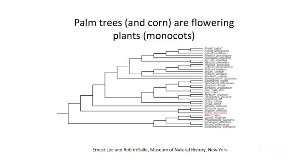Palm trees are actually monocots. This is a branch, an order of flowering plants. So flowering plants you'd be very familiar with. And monocots actually include the grasses, so corn, wheat, sorghum, and sugarcane are all monocots. And so are palm trees, and they've just been placed on this evolutionary tree, which was actually constructed from DNA sequence in a collaboration with some very good friends of mine at the Museum of Natural History here in New York, who collaborated with us on the oil palm project as well.